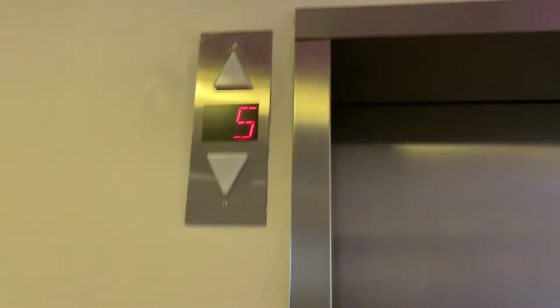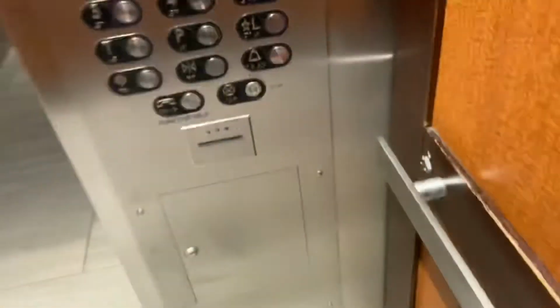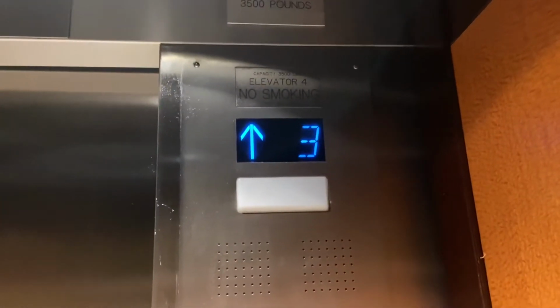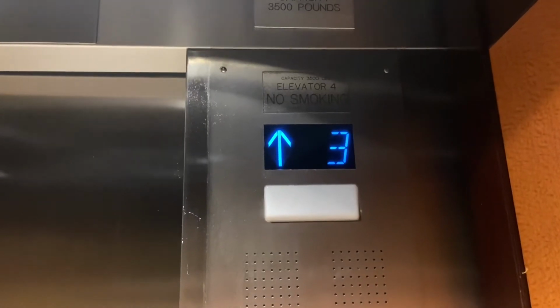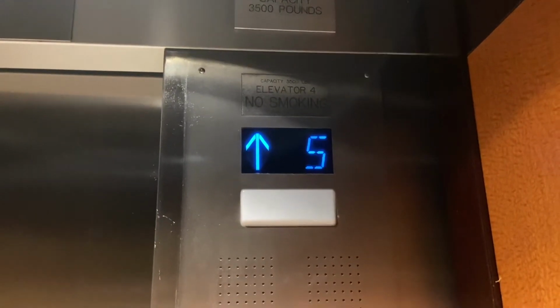But that car is still broken. I don't know why. I think that this one's gonna come up. No. And we're getting the original one. So here's the original one. The modern one.